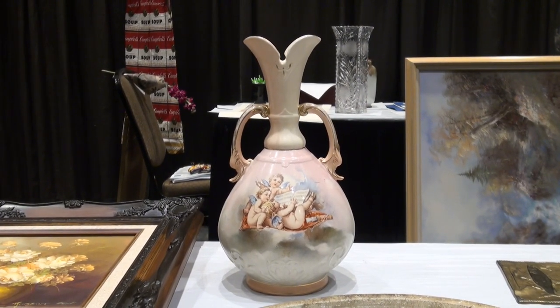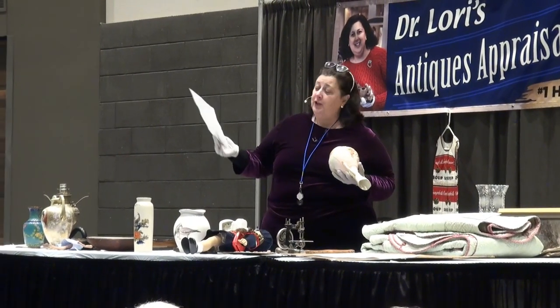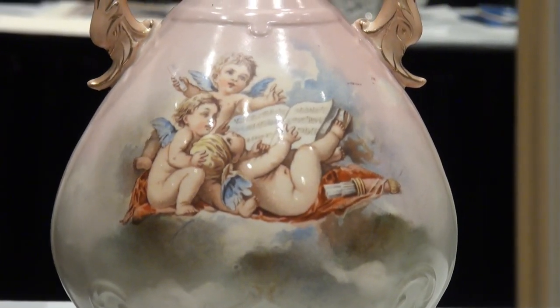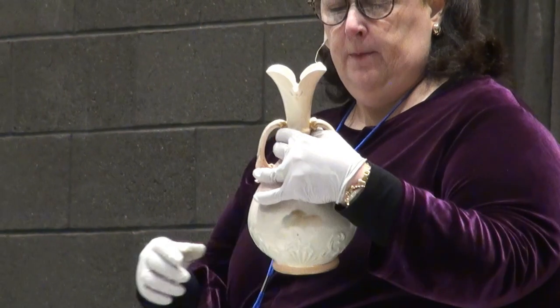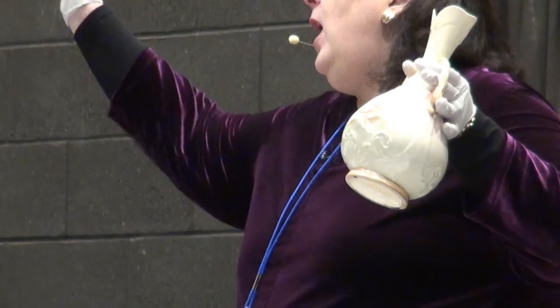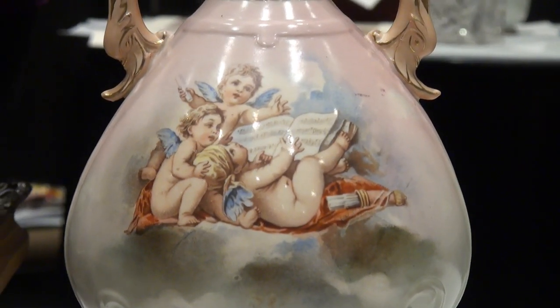Hi, Rebecca. Vase with cherubs. It's so ugly. It's beautiful, she says. How'd you acquire this? Heirloom from your mother. Your mother was a keeper of the heirlooms. Nobody else wanted the cherubs who are playing music here, singing.